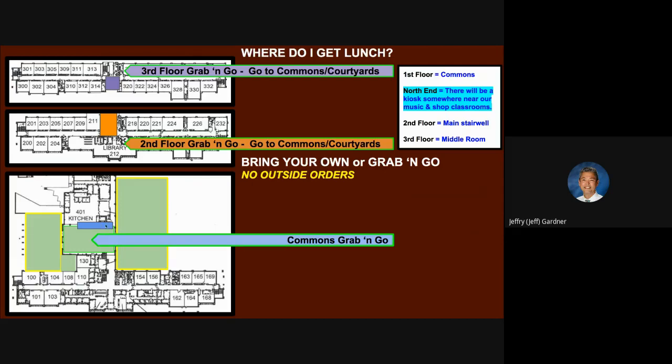One of the openings, the bays will be open, the very first one that my cursor is on right now. We're also going to have one at the north end, as it indicates here in the sign. Okay, so we're still working on that piece. We'll have it all solid before you get here, and we'll let you know exactly what that looks like.